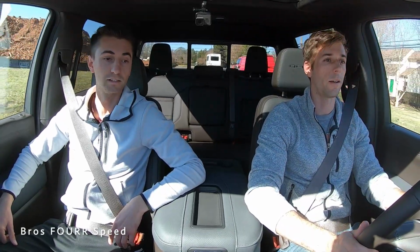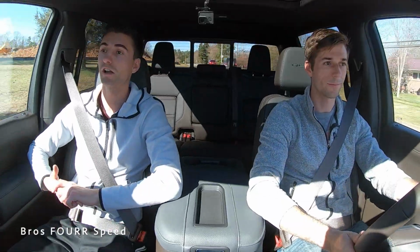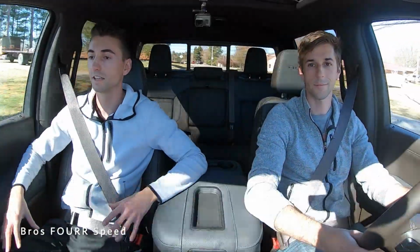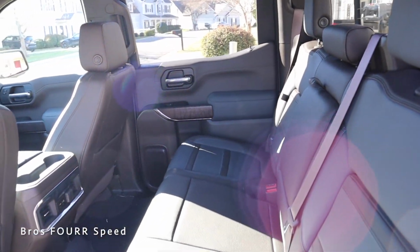Very nice. As far as the interior space, this is obviously one of the big size trucks, though they're all pretty much similar size, but it's cool having a truck that's this big. Even the rear seat space, we had 4 of us in it.